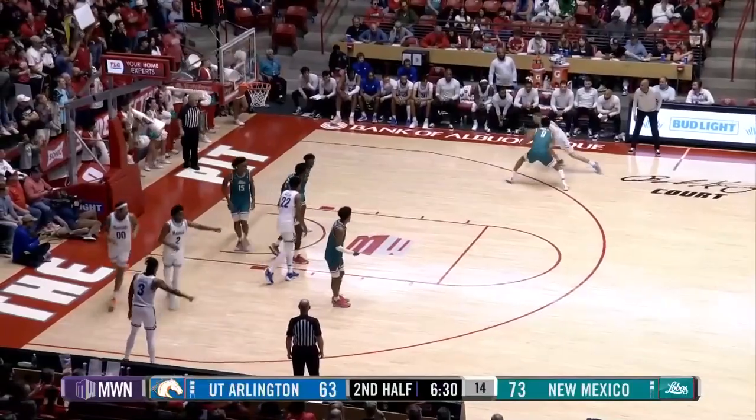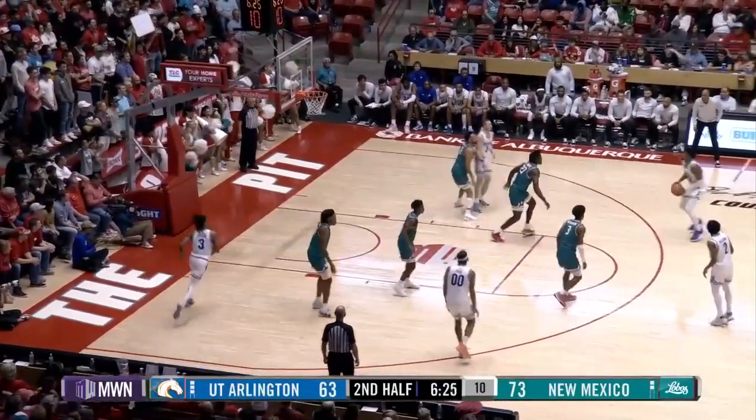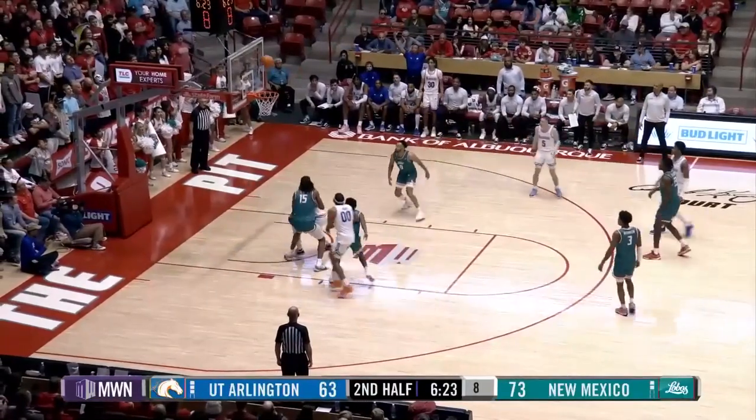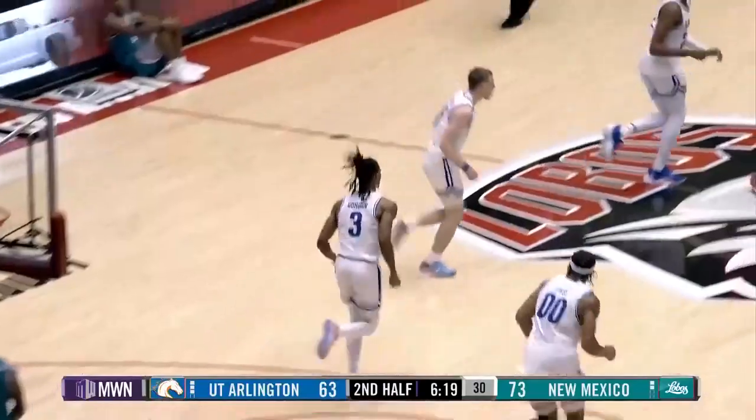Talbot gutted by Baker on the wing with 14 to shoot. He'll work him down to the right block and back him down. Kick it out. That's the big fella Wilson for three. And it rings out. Nice box out by Gordon, and he lays it in.